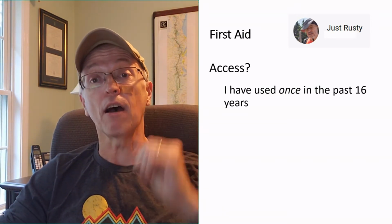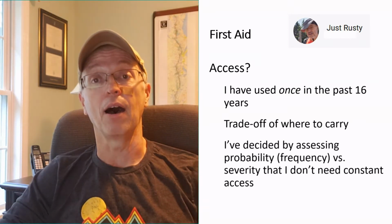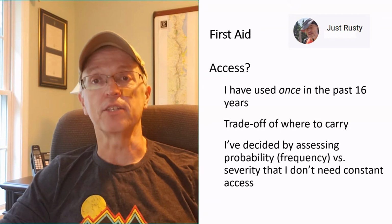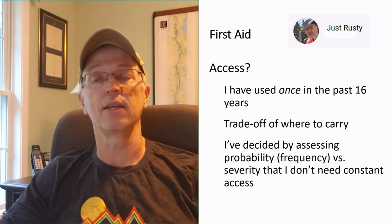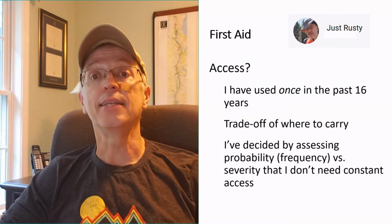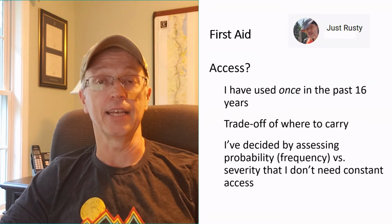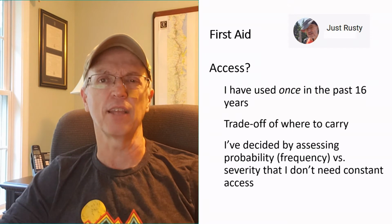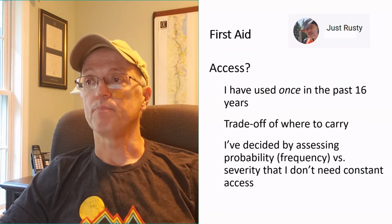So it is a trade-off of where to carry it, but I've decided it just goes into the D part of my pack, if you remember that video, where it's just in amongst my stuff. And the one time in however long I need it, I'll go through the trouble of taking the pack off and getting into it. I know exactly where it is. It's not too deep, but I do have to take off the pack, open it up, and get into the inner liner and pull this out.